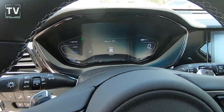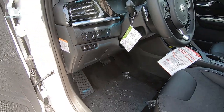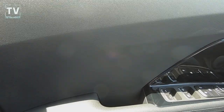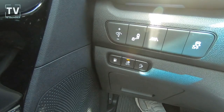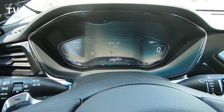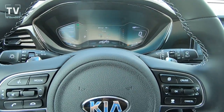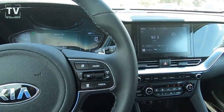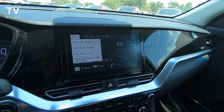Here we can see the instrument cluster, the fingertip controls on the steering wheel. It is a tilt telescoping steering wheel. There again is the power driver's seat. So the driver's controls for the window are power one-touch up and down power windows. The center console. The instrument cluster. We have paddle shifters, fingertip controls for the steering wheel. It's a leather wrapped steering wheel, as well as the gear selector is leather wrapped.